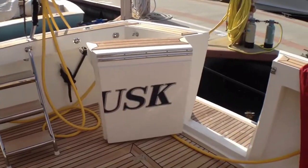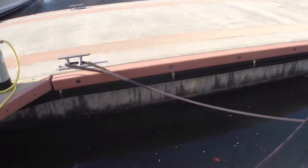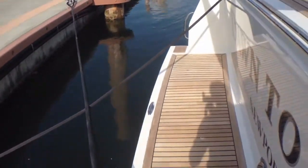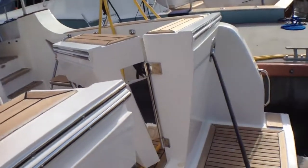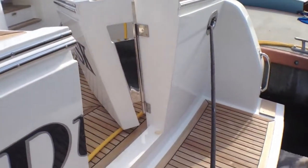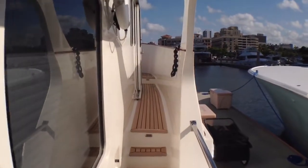So taking a look out on the swim platform here, it's quite a wide swim platform. There is a swim ladder that comes out from this as well. But you see it's quite a nice size, a couple of feet wide, and that nice wide heavy duty door goes up back into the cockpit as well. Now moving forwards towards the bow, we can see the companionways here are nice and wide.